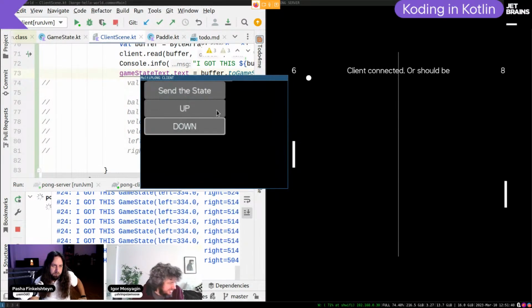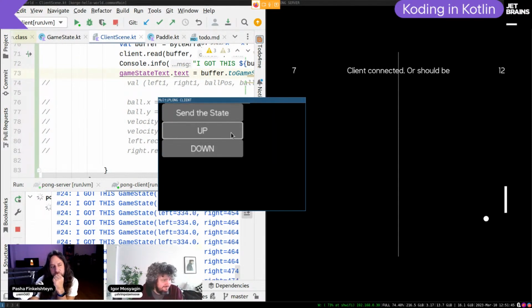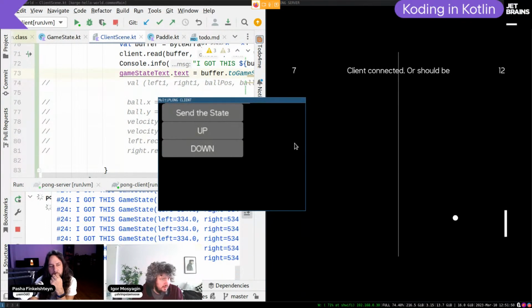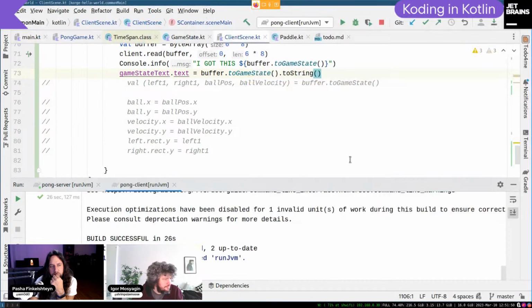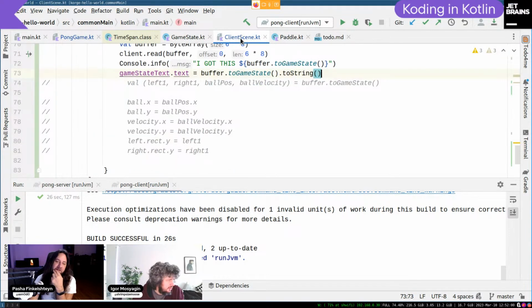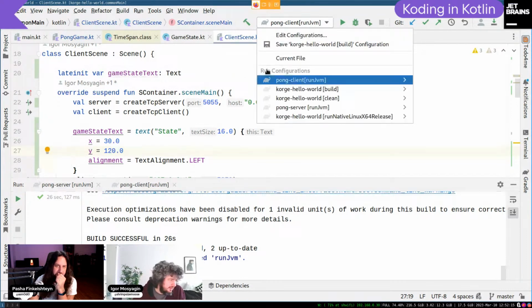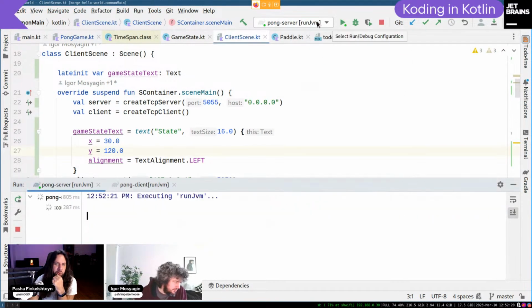Where's my button? Where is my text? Interesting. I don't know. Maybe it's behind the button. Width 255. Height. Okay, it's too low. Yeah, it's behind the scene. Probably 150 should work. 120 should work too. I'm not sure about button sizes. Yeah, they're weird.